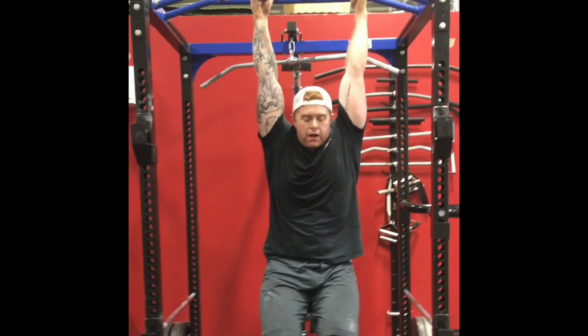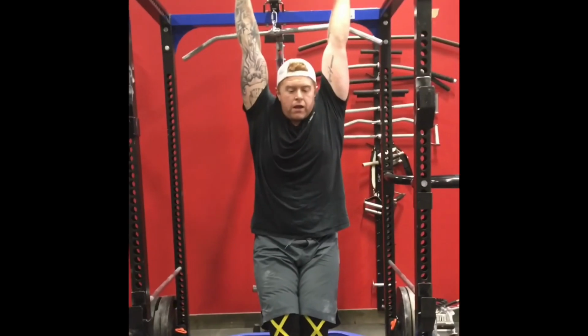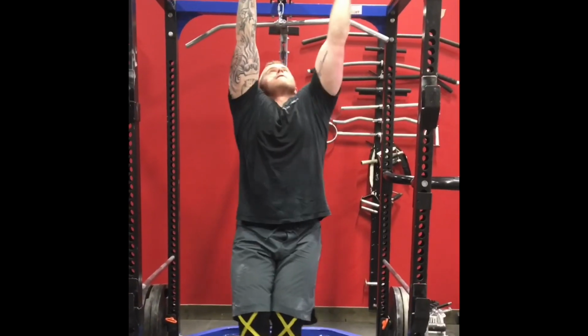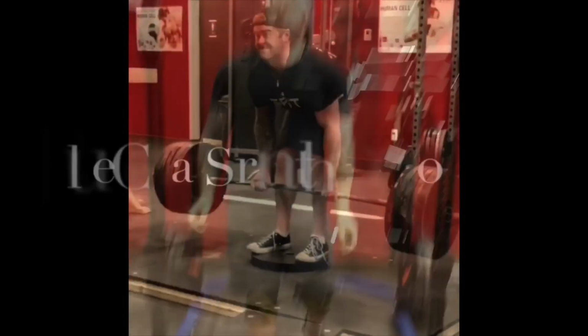And here's something I've been doing at the end of every session where I do anything that involves compression, like squats, deadlifts, yoke, anything like that. I just hang from the bar for a few seconds, and that has been doing wonders for how good my back feels, along with the McGills.